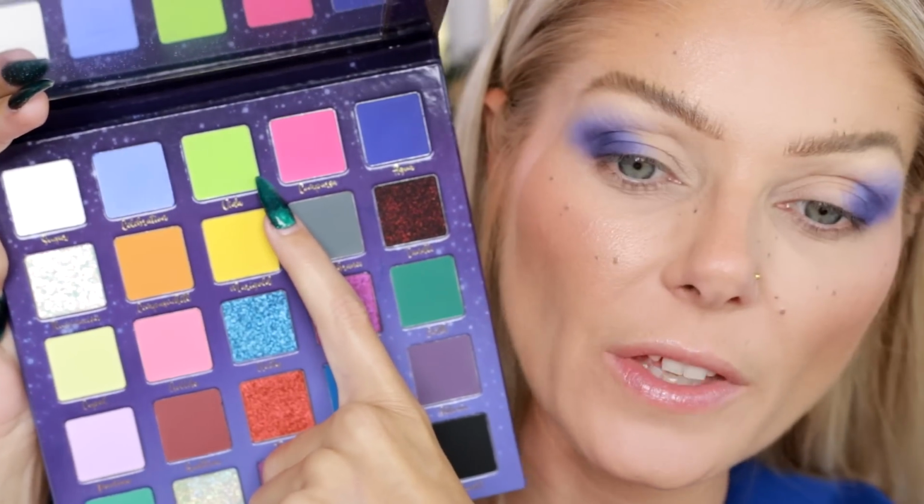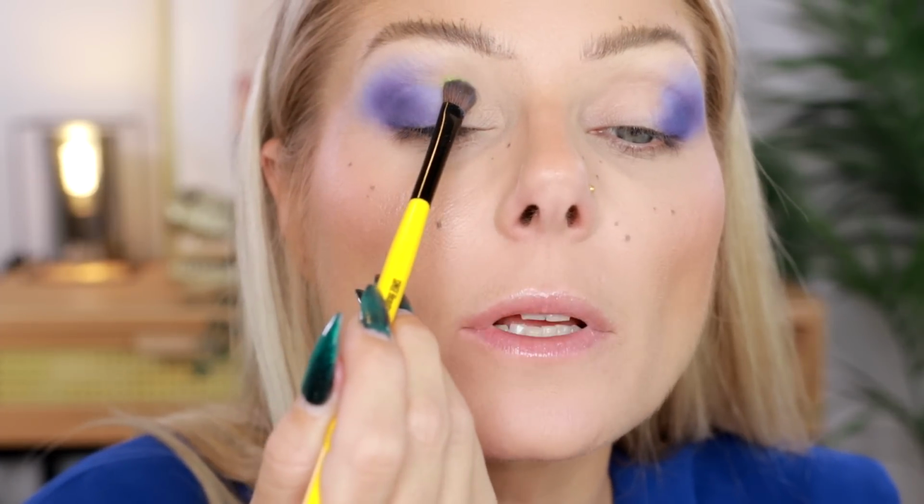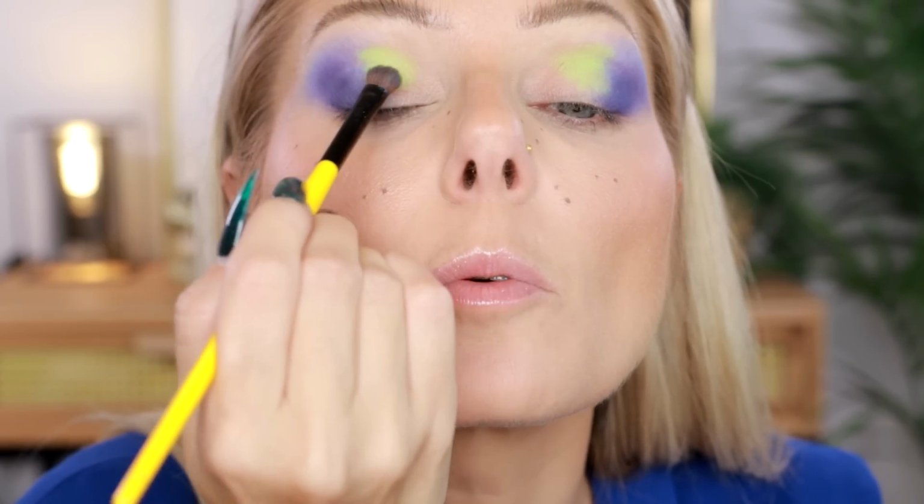So I'm gonna do this green right here, that's a little lighter, and I'm gonna do this pastel yellow down here. I hope this is gonna turn out okay. We'll see. But I'm putting the green over here. Oh, that is such a cute color. And I'm just pressing this in because this is almost like a neon pastel, and those have a tendency of just needing to be pressed down.